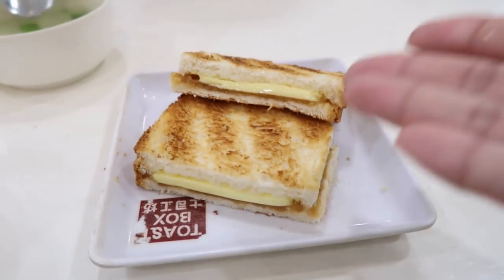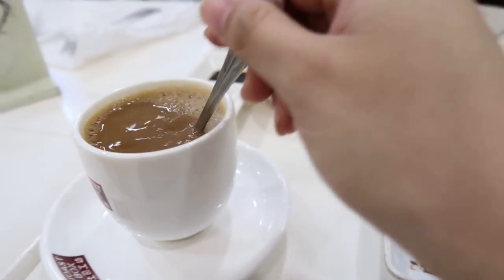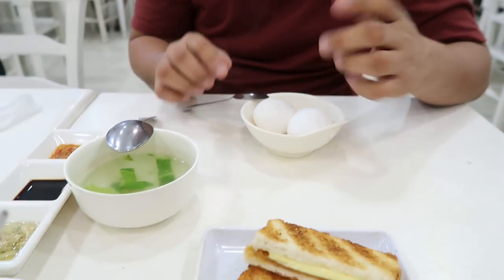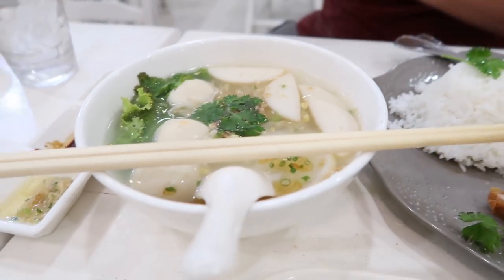Kakain na kami ng dinner kasi gutom na kami. Having dinner here at Toastbox. Wala na akong makeup, guys. May pimple pa. Hindi na ako nag-inject kasi matagal ang doctor. Tsaka ayoko mag-inject kasi masakit yun for sure. I'm serious. My pimple came from salamin. We have our kaya toast and then coffee. Yummy. And then soft-boiled eggs. Sarap yan. You ordered the fishball noodle soup. It looks so good.